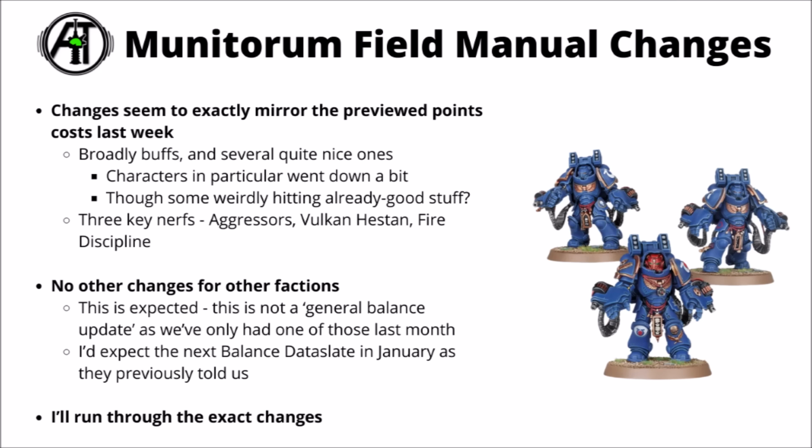I will run through all the points updates in full in just a second, though I thought it might be worth talking about the app and the FAQ updates first. I would also underline that there's no other changes for any other factions here. Despite being the 1.4 of the manual, it really is just a Space Marine change, this one.